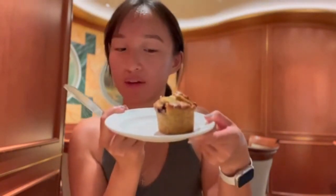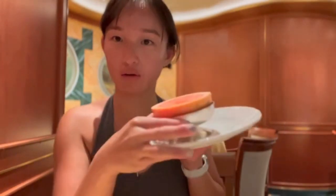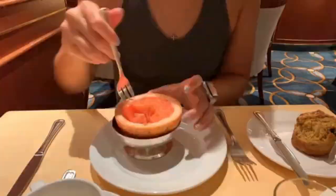Starting off with some pineapple juice. And they recommended the blueberry muffin. Let's try it. It's moist. Kind of grainy though. I think it's really buttery, it smells good. First we have the grapefruit. It's nice that they cut it for me.